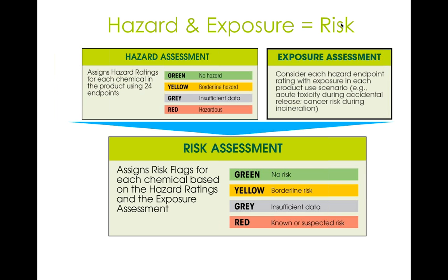I hope that answers the question. And this is explained in more detail in the guidance document for the material health assessment methodology that's on our website. Great, thank you. Can you provide any information on the range of pricing and certification costs from basic to platinum, in annual numbers?